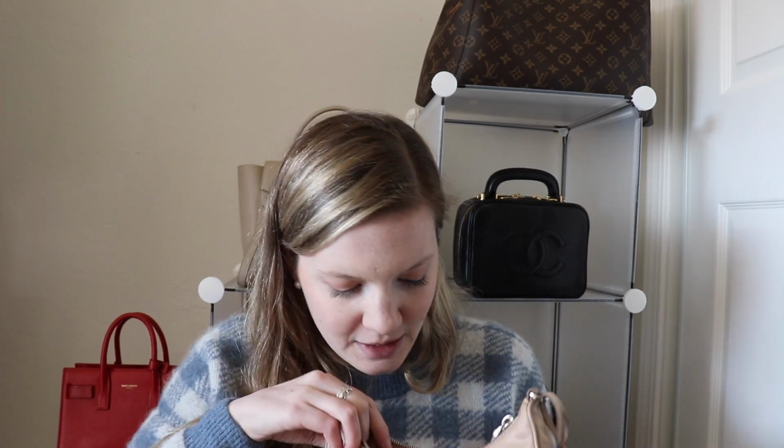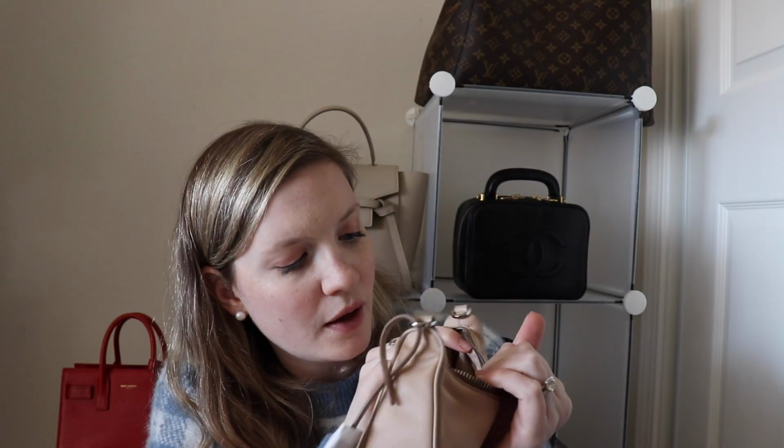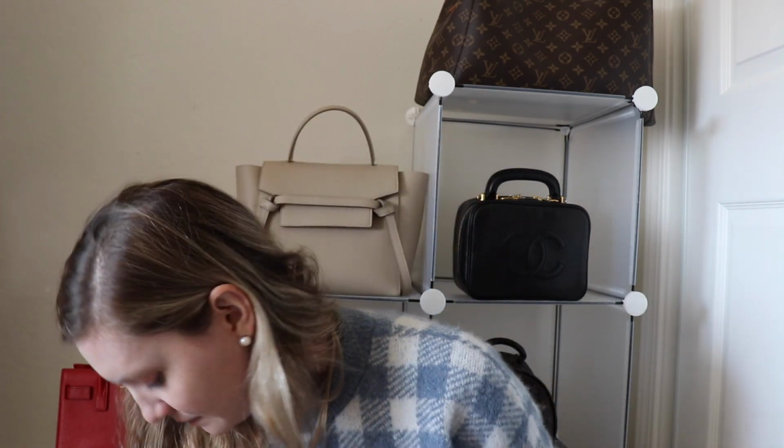So this bag on the inside has no pockets. It is just lined with the typical Prada lining. It does say Prada. I don't know how well you guys can see that. But it is small on the inside. I think a lot of people expect it to be bigger, but I was okay with the size because for me it's perfect. So I had my phone.